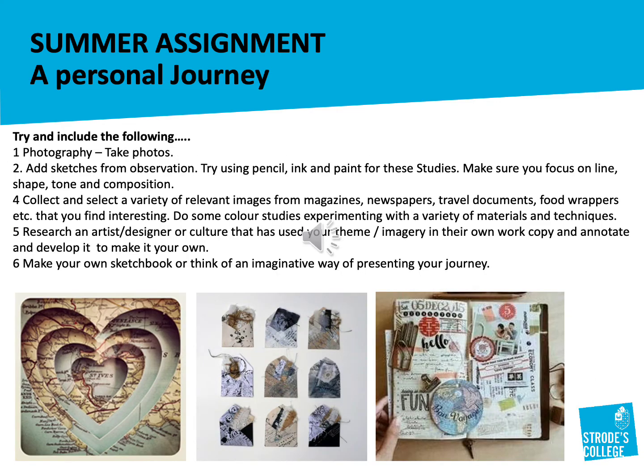Try and make your sketchbook as exciting as possible and as varied as possible. You could try and include photography in your sketchbook. Take some photographs relevant to your journey. Add sketches from observation. Try using a pencil, ink and paint for these studies. Make sure you're focusing on line, shape, tone, composition.